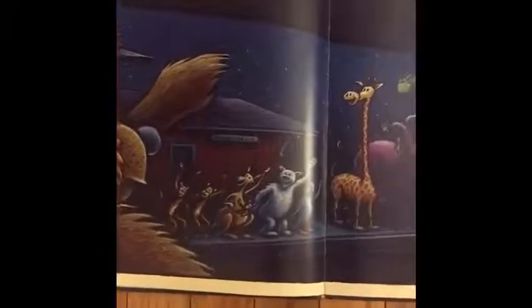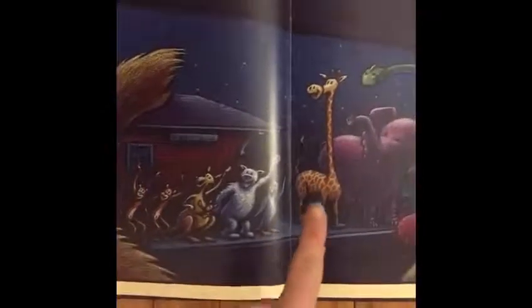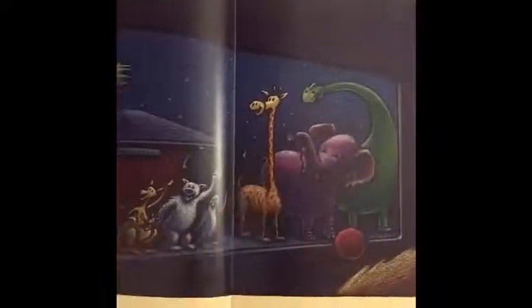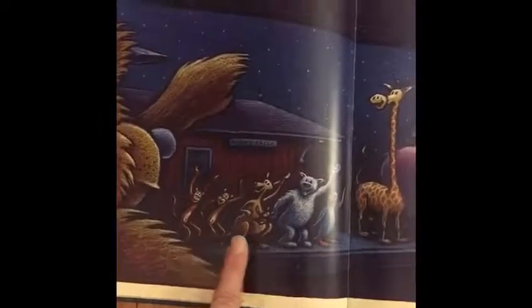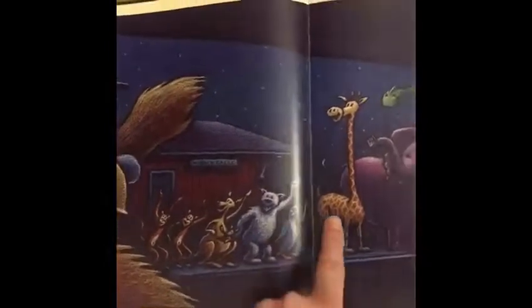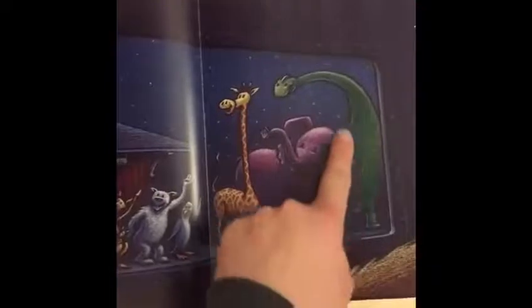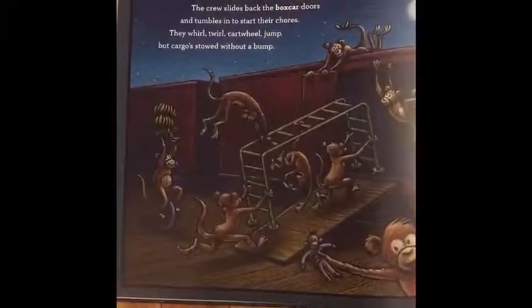Now, let's see if we can name all these different creatures here. So we got a pair of these two. Got this really tall one, and this one also with a really long neck. All right, let's see how you did. We got a pair of monkeys. We have a kangaroo, and the kangaroo's baby, which is also named Joey. We have a polar bear, a penguin, a really tall giraffe. We have a purple elephant, and a green dinosaur. Did you guess all of those? You did. Good job.